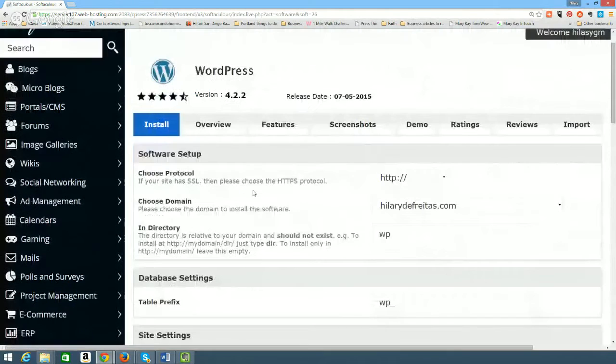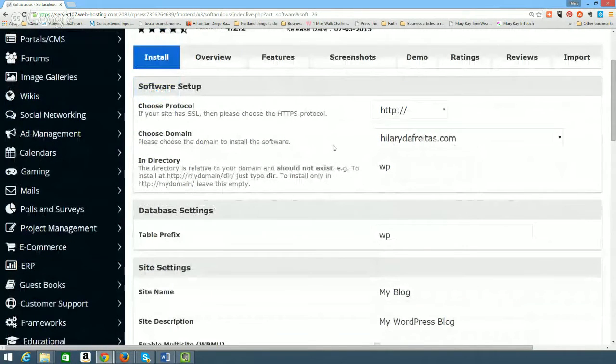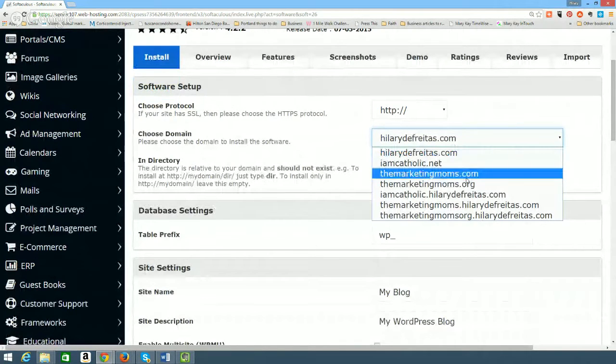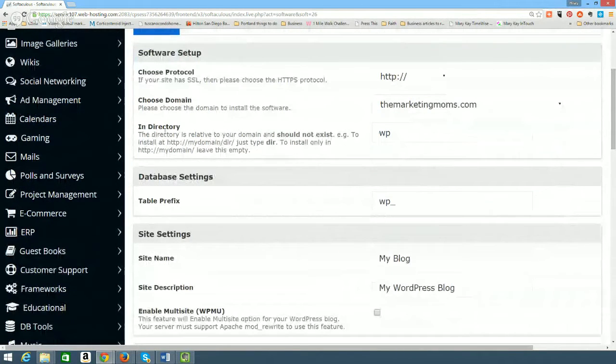Okay, and you want to choose the protocol. If your site has SSL, you want to choose the S version; mine doesn't. And you want to choose your domain. So it's hilaryfreitas.com, that's the main one, but I'm interested in themarketingmoms.com. Okay, now in the directory, read this very carefully because you pretty much want this to be blank, all right. You don't want people having to type your domain /wp, all right? So you want to leave that blank.